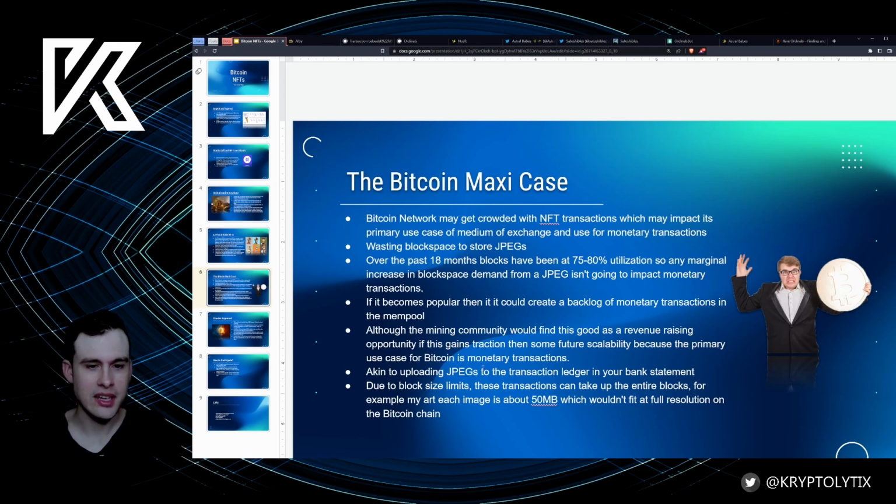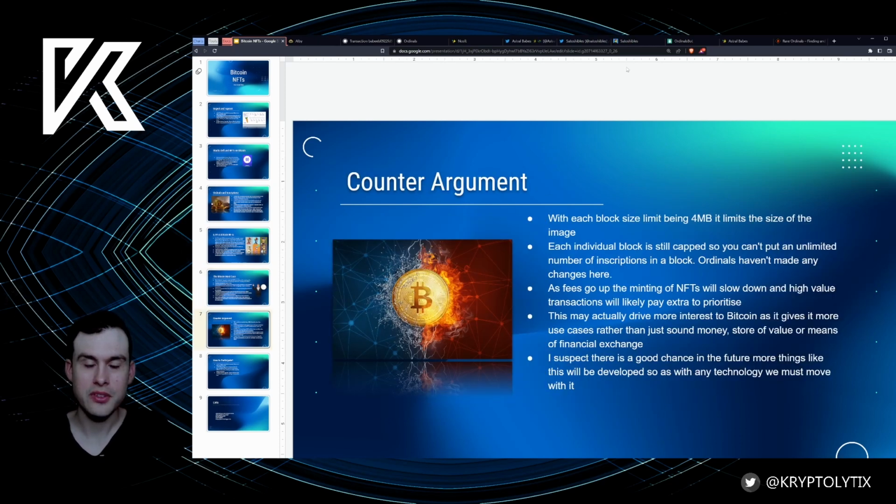But again, my primary criticism comes back down to the size limit of the images on the chain. My counter argument for this, which I already covered in brief detail before, is that with each block size limit being 4 megabytes, it limits the size of the image, so it's less likely to cause bloat to the chain. Each individual block is still capped, so you can't put an unlimited number of inscriptions in a block. Ordinals haven't even made any changes here. And as I mentioned before, as fees go up, the minting of NFTs will slow down and high value transactions will likely pay extra to prioritize themselves.